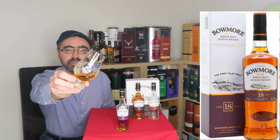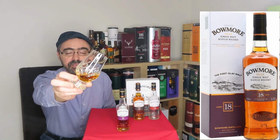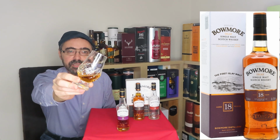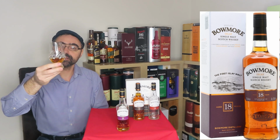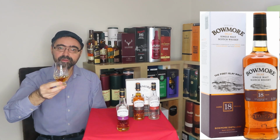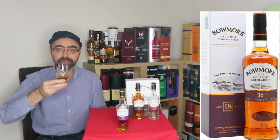The Bowmore 18 years old has a rich bronze color in the glass. Yeah, a little darker than the 12 years old one, but a little lighter than the 15 years old. Not entirely natural because some color has been added.